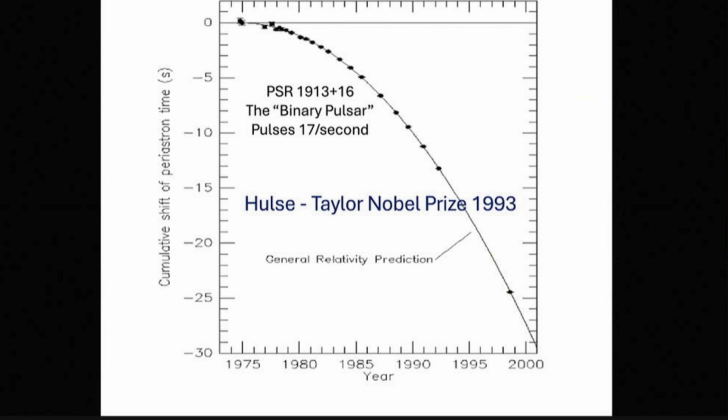And that resulted in the results from Joe Taylor and Russ Hulse showing the residuals, really, of the timing, compared with Einstein's general relativity prediction. You can see the error bars are almost too small to see here. This confirmed Einstein's general relativity predictions and Einstein's theory. So this is a tremendous discovery and confirmation. It got Joe Taylor and his graduate student, in this case, the Nobel Prize in 1993.